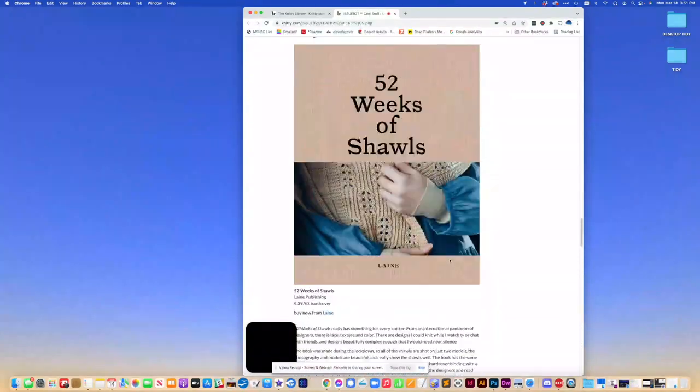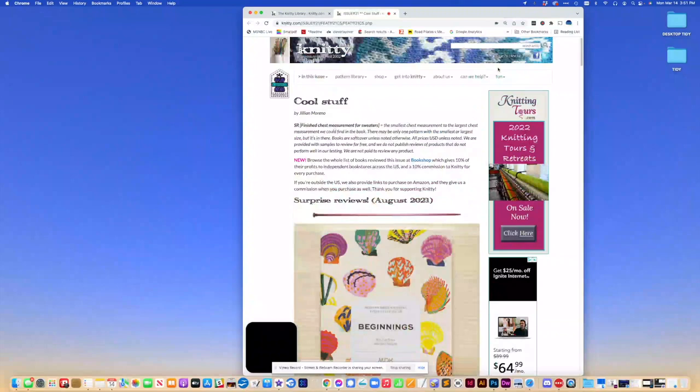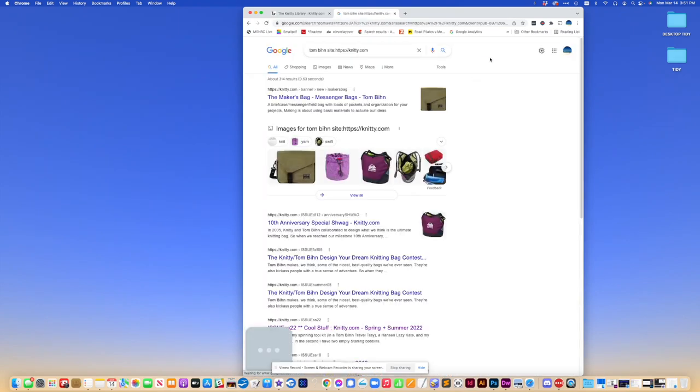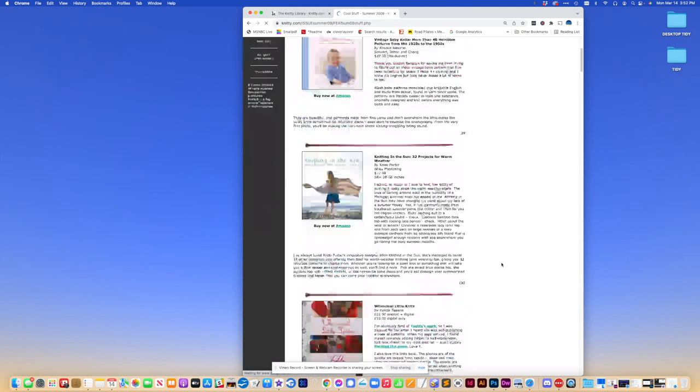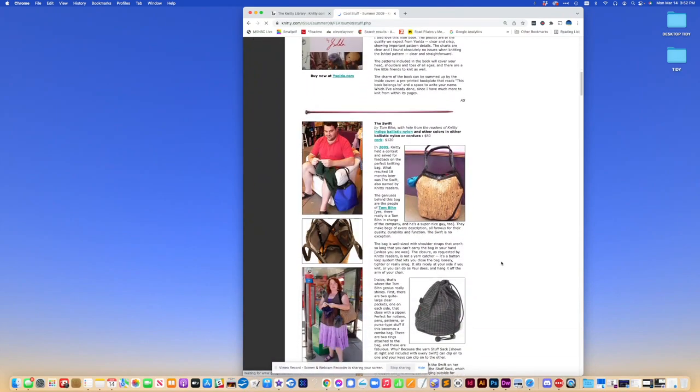There wasn't this time. But one way you could find things, say you were looking for the Tom Bin reviews that we've done over the years, and we've done a lot of them. Type it in your search engine, which is the Knitty search engine. And as you'll see, it's searching Knitty only. And here's all of the times we've mentioned Tom Bin in the magazine, and you can go back and see specific things that we've reviewed of theirs. So here, for example, is the Swift.